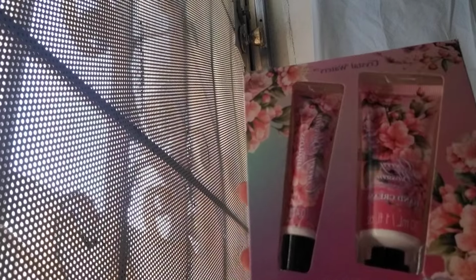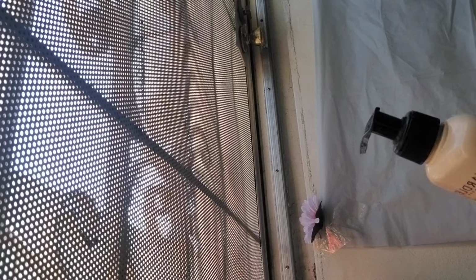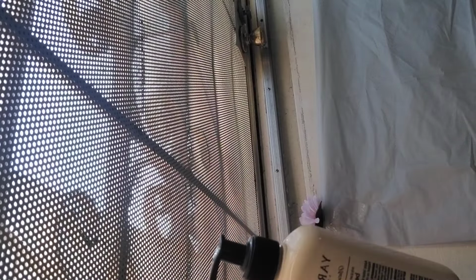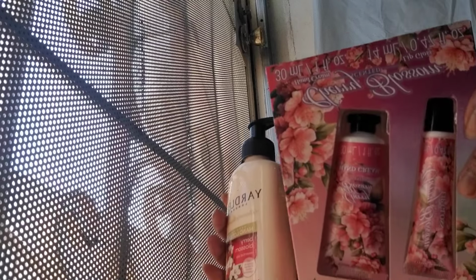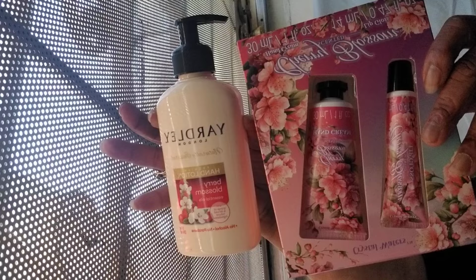Okay, and the next item I have from the Dollar Tree. I found one more of these cherry blossom set. The lip gloss and the hand cream. And one more item I got from that. I found this Yardley Berry Blossom. And I think you can find these at Dollar General as well. So I could put this cherry blossom and this berry blossom together in a basket.